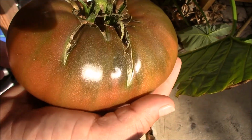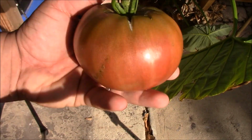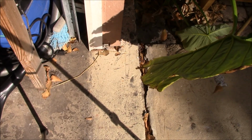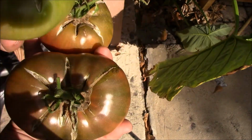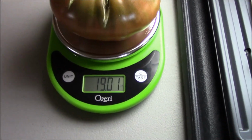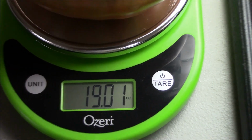I'm going to let it ripen up in the house, along with this big one here. God, that one though is a beast. And then that one, as you can see, it's not ripe yet, but we're going to let them just sit in the windowsill and ripen up. Alright guys, so just put the tomato on the scale. 19 ounces. So what, 1 pound, 3 ounces.